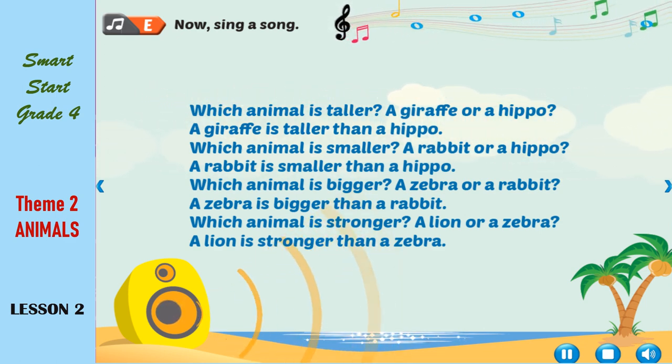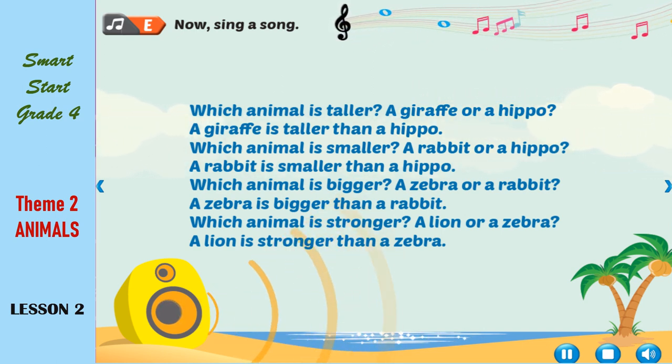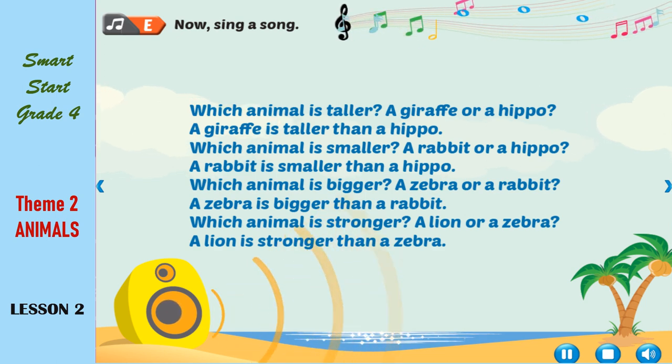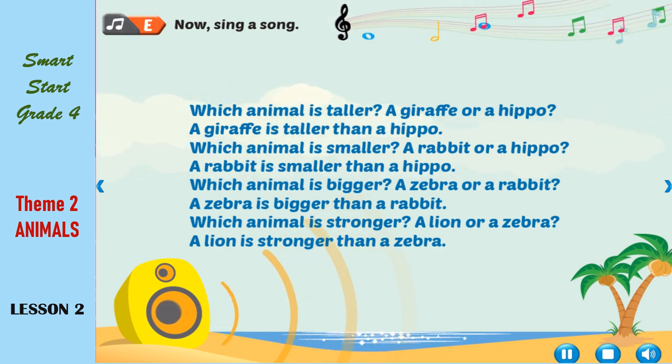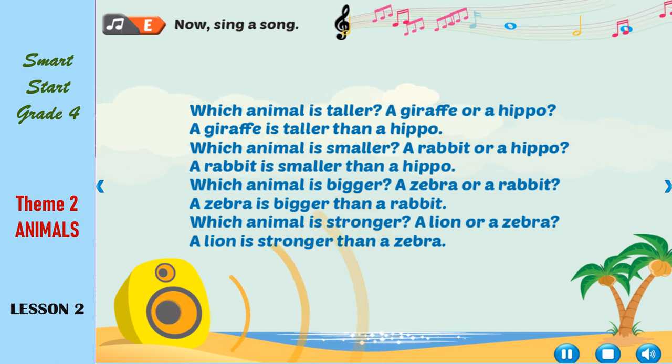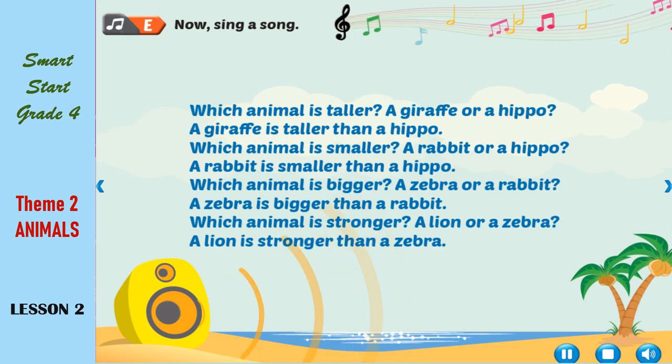Which animal is stronger, a lion or a zebra? A lion is stronger than a zebra.